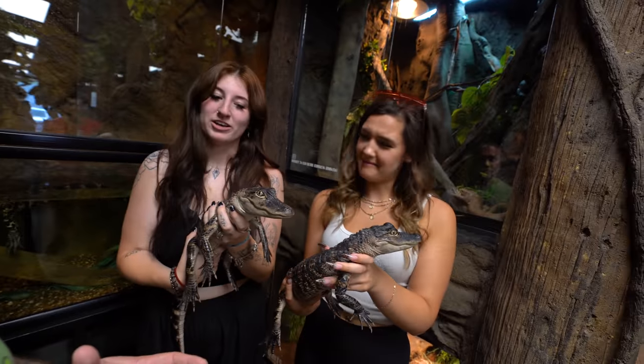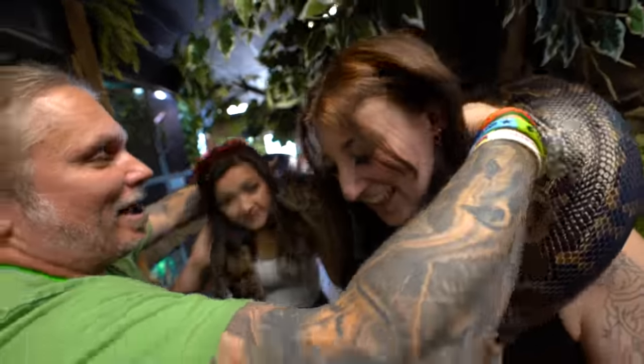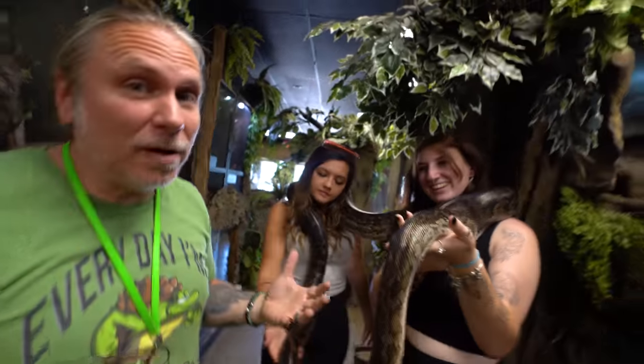So these guys are actually visiting us from Canada. How's the tripping going so far? So good. Amazing. It's going to get harder. Here's Naz, the normal Burmese python. He's about 8.5, 9 foot. These guys can eventually get 18 foot.